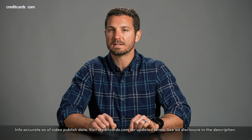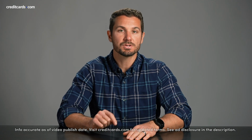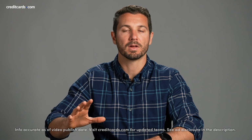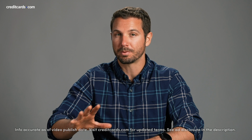But probably the easiest way to get a credit card if you have no credit is a secured credit card. These are cards that require a refundable deposit up front, and then usually your credit limit for the card matches that refundable deposit. I know it's kind of off-putting to think about a deposit required with a credit card, but it's really not complicated. There are a lot of reputable companies out there that offer secured credit cards. In fact, I have a very close friend of mine that has a secured credit card. He's had it for several months now and he's been very happy with it. So that can be kind of step one in getting a credit card if you have no credit.